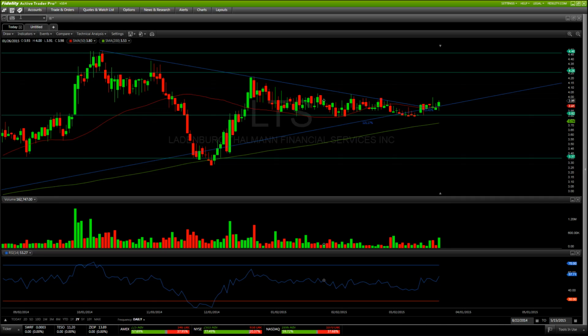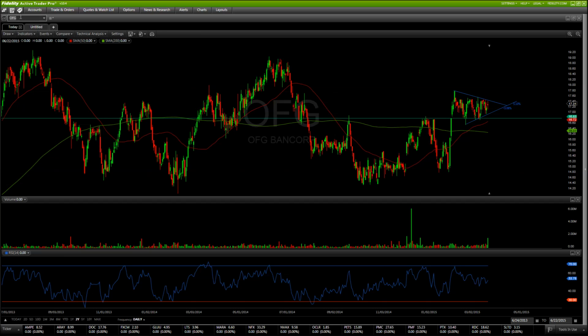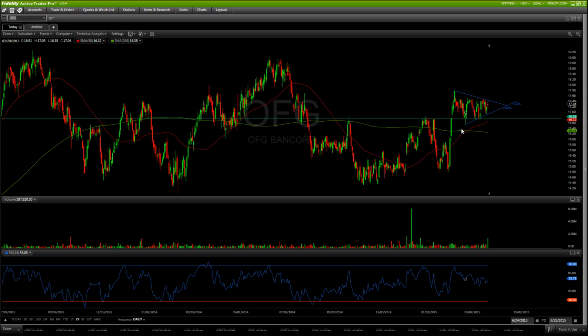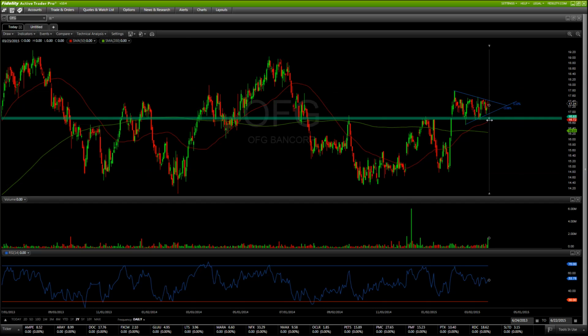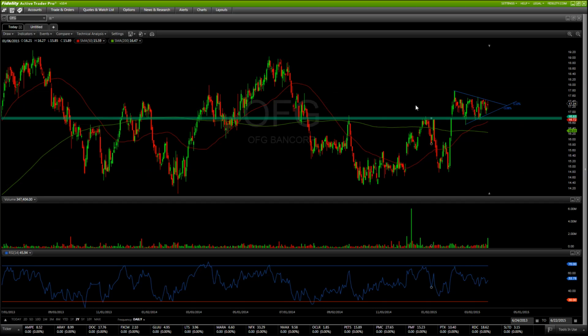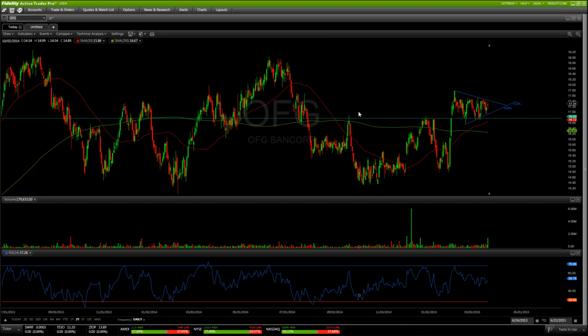Next up on the list is OFG. Had a huge rip on this one in the beginning of February, and it's been consolidating nicely up here. You could see the range tightening and creating a nice wedge now. And it looks like we've got some resistance up here at the 1680s that was broken, this area right here and here, and you could see after that break that it has now acted as support.